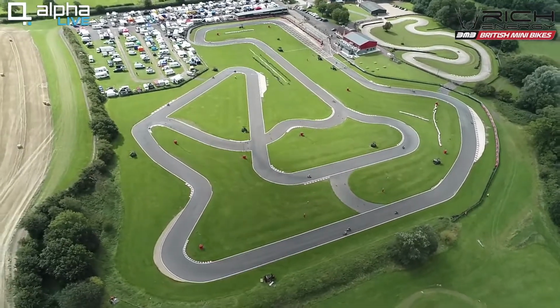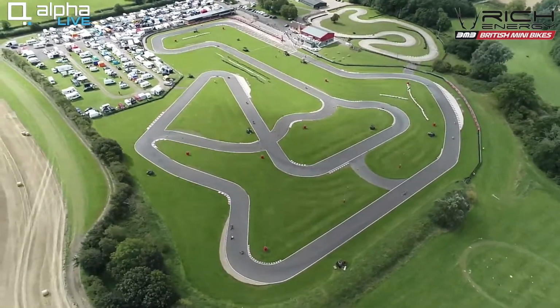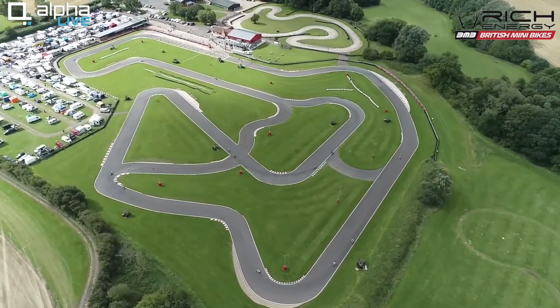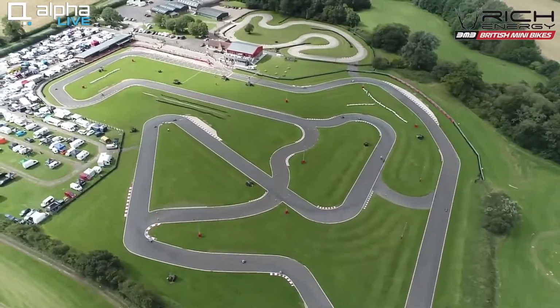Good afternoon, ladies and gentlemen, and welcome to round number three of the Rich Energy British Mini Bikes Championship. And we are here at a very busy Whilton Mill Circuit for this third round, very popular track with the riders. As you can see from this superb drone footage.